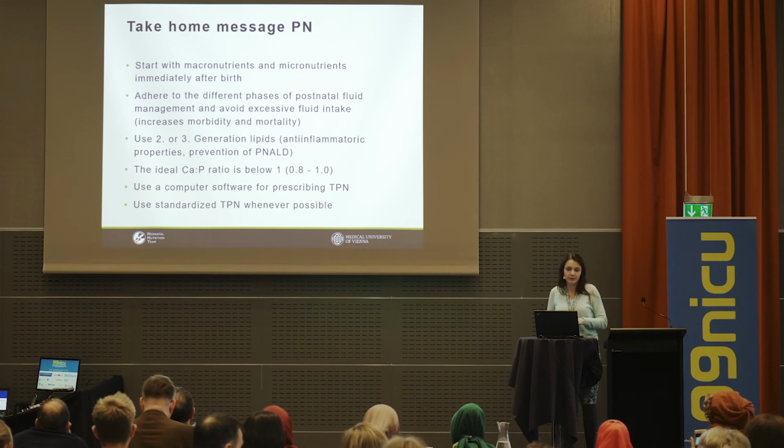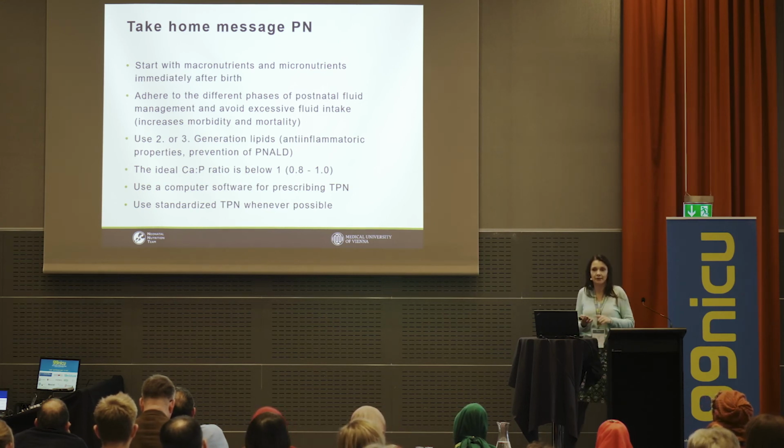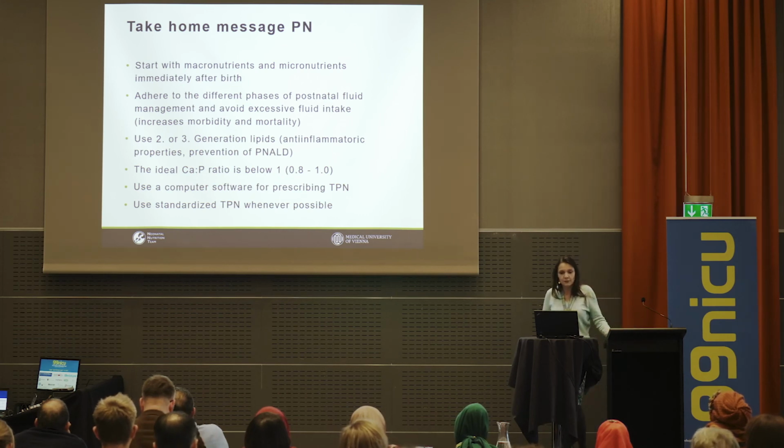So the take-home message from the new guidelines: Start with macronutrients and micronutrients immediately after birth. Vitamins, electrolytes, glucose, amino acids, and fat, like most of you do. Adhere to the different phases of postnatal fluid management and avoid excessive fluid intake. This increases morbidity and mortality.